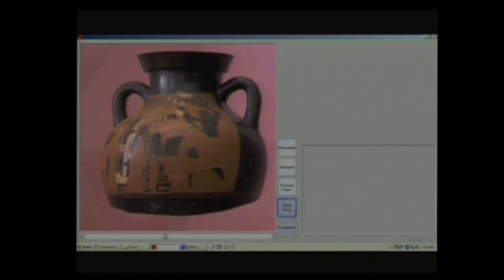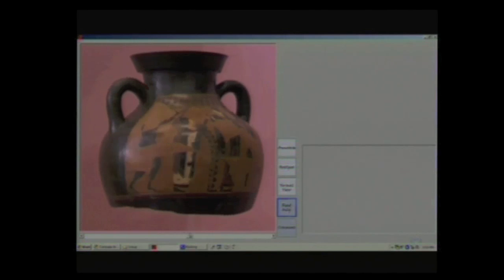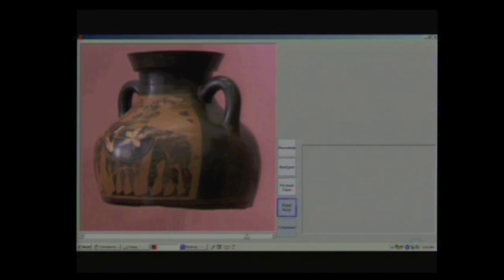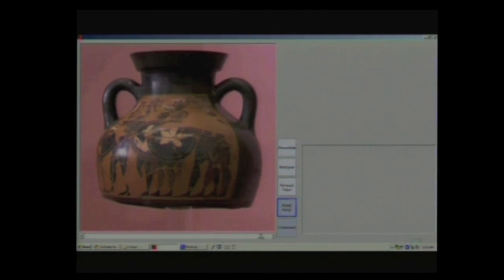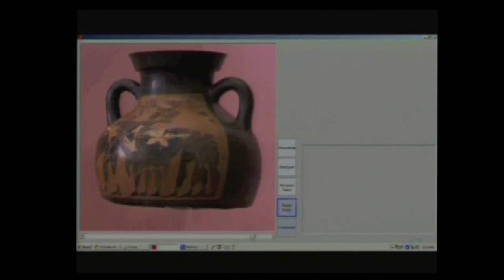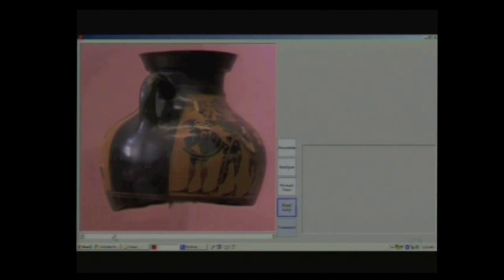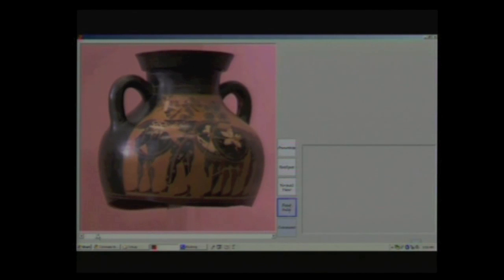You can see Ariadne, Dionysus, and his companion, the other satyr. On the other side, you can see the two archers, the hoplites in the middle with their beautiful shield designs, the archer with his, the other hoplite, and the other archer with his beautiful pajamas.